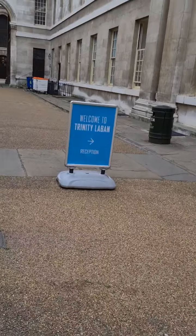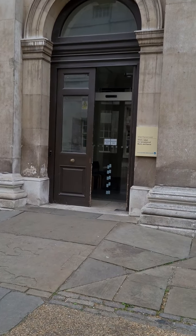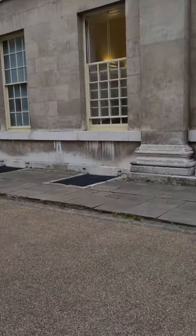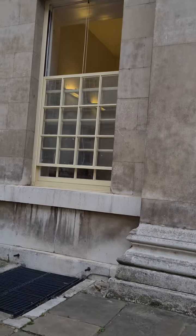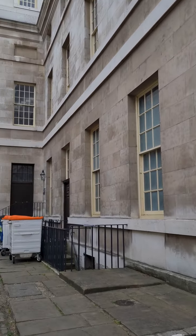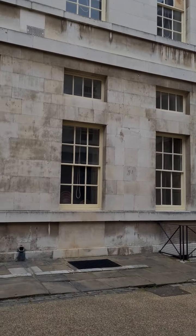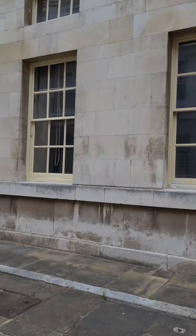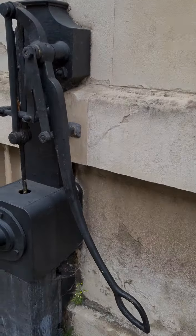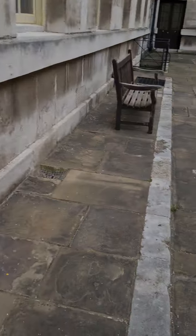Welcome to Trinity Laban. Trinity Laban Conservatoire, Music and Dance. Oh yeah. Violins up this end. I don't know if you can hear it, but it's just a complete cacophony of music. They obviously can't hear each other. There's another water pump there. It's not going to work, but there we are. Yeah, they would have just pumped up and down and dumped out your water into buckets ready for whatever you wanted it for.